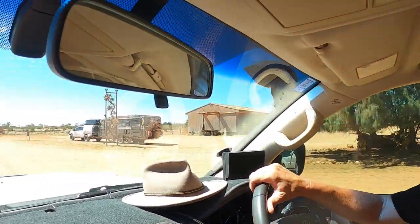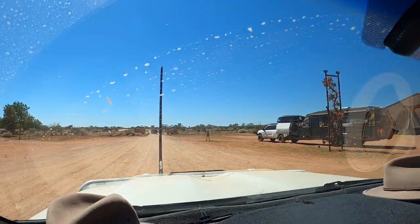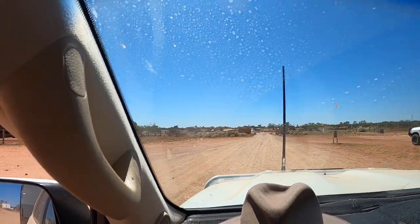That's it. We're pulling out of Ballara. 3 weeks here, and it's been really good, as it always is. If you haven't been to Ballara, you've got to come and stay. It's a really great experience, a really great Western Australian station experience. So, farewell Ballara, but we're heading for the coast. Yeehaw! Cannot wait to get our feet in the water.